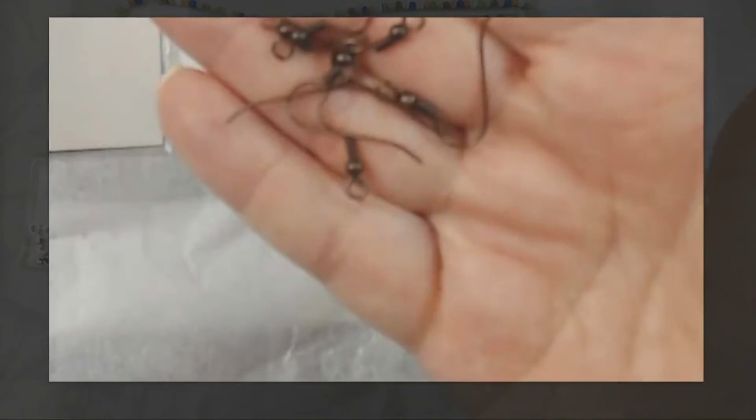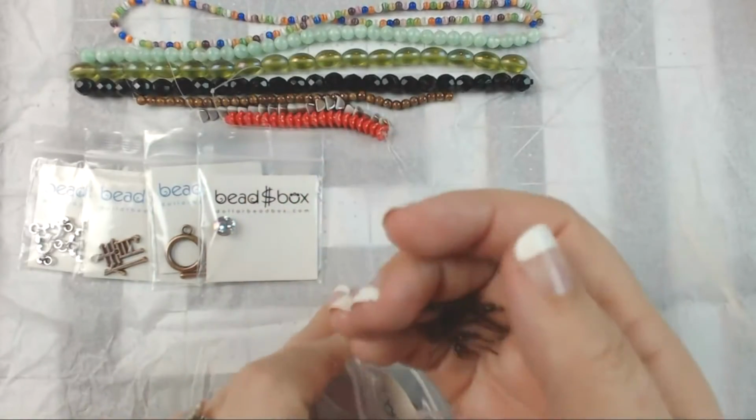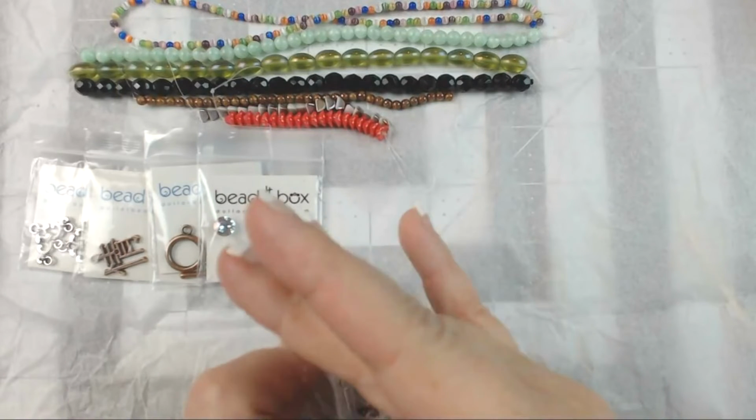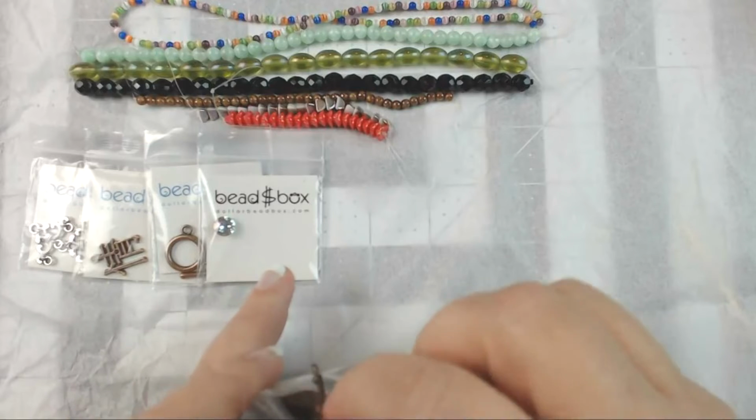So these don't really go with the antique ones. They'll have to go with something brass. Okay, well, that's all right. We'll come up with something. And there are, how many of these? 4 pairs of ear wires.